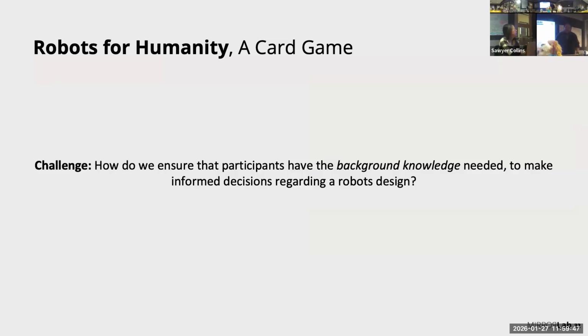But the question then became, how do we ensure that participants have the background knowledge needed to make informed decisions regarding the robot's design, right? So what we're finding is participants are kind of struggling with understanding, like, what even is a sensor, right? What does that mean? If you don't work in robotics, you may not have had this experience, right?